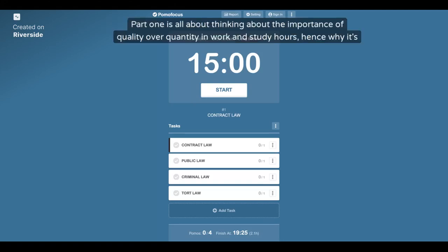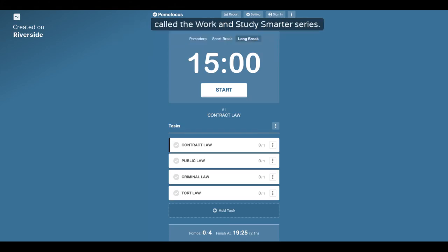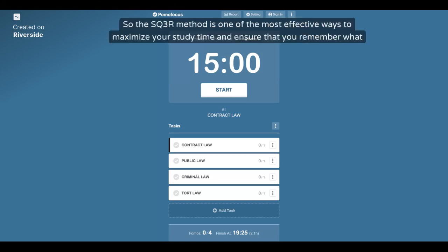So that's part one. Part one is all about thinking about the importance of quality over quantity in work and study hours, hence why it's called the Work and Study Smarter series. So the next technique I want to talk to you about is the SQ3R technique. Now, don't worry if you've never heard of it before. It's a system for reading and learning effectively. Here's how it works. So the SQ3R method is one of the most effective ways to maximize your study time and ensure that you remember what you read.